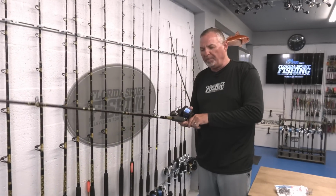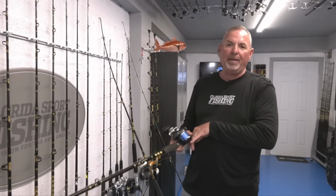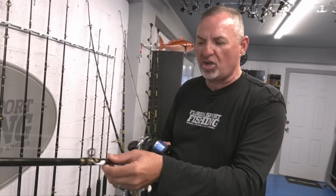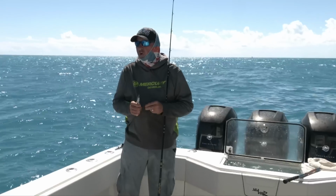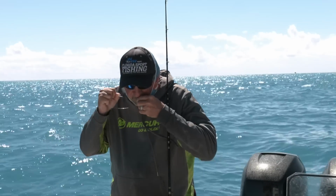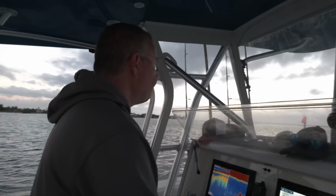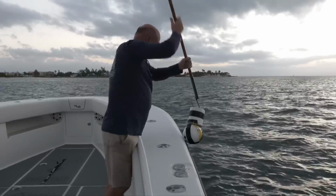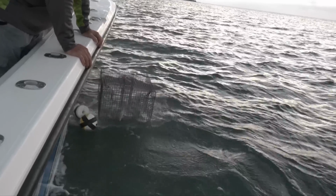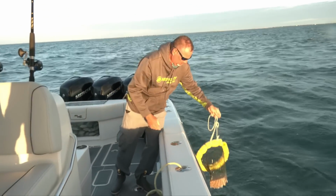Do it right. All of my leaders, as I mentioned earlier, are 10 to 12 feet. Why? Because after every fish, I am feeling that leader. I'm looking for chafes, for nicks, any sort of abrasion in the leader. And when I find it, snip, snip, 6 to 12 inches of line off, retie the jig with an improved clinch knot, drop it back down. So that pretty much covers all of the bases when it comes to reef fishing. Don't overthink it. Don't make it complicated, but do it the right way.